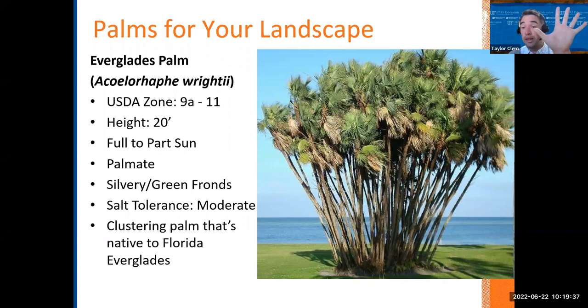It has those palmate leaves, but it has a really cool silvery green frond color to it, which from a design perspective adds really cool contrast to a landscape because it has that varying green. So it can add a really cool pop of color. And it does have a moderate salt tolerance, which is another big bonus thing that we need to think about, because not all palms are salt tolerant.